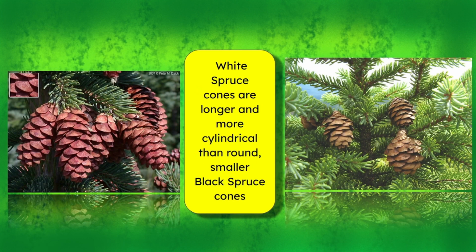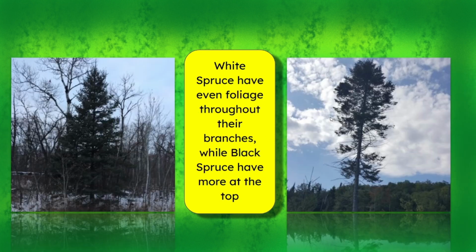The white spruce cones are larger and more cylindrical. The black spruce cones are smaller and more round. White spruce also have more even foliage throughout their branches, which allows them to have that classic pyramid shape, while in the black spruce there's more foliage on the top of the tree, and very often the lower end of the tree is just empty like that.